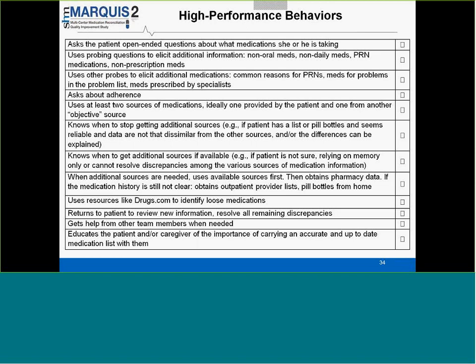You could have gone back, done a little bit more formal, and just gone over the whole list with the patient the second time through to resolve all the remaining discrepancies, but you did loop her back in a little bit. You didn't need help from other team members, and then you did educate the patient about the importance of carrying an accurate and up-to-date list of them in the future. So, super. Any questions about this?